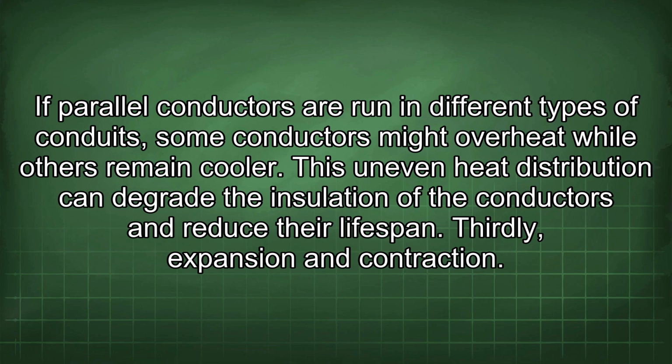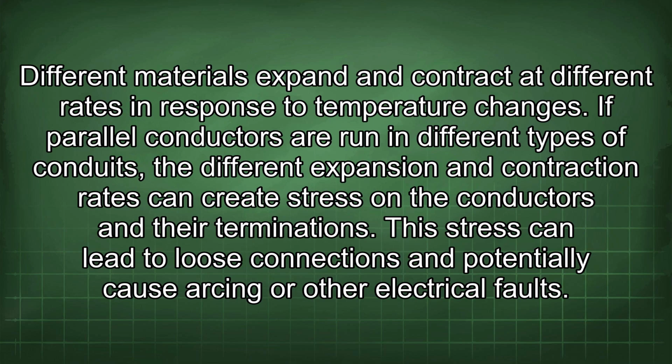Thirdly, expansion and contraction. Different materials expand and contract at different rates in response to temperature changes. If parallel conductors are run in different types of conduits, the different expansion and contraction rates can create stress on the conductors and their terminations. This stress can lead to loose connections and potentially cause arcing or other electrical faults.